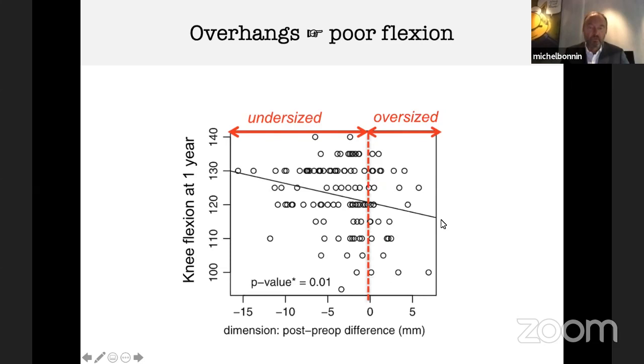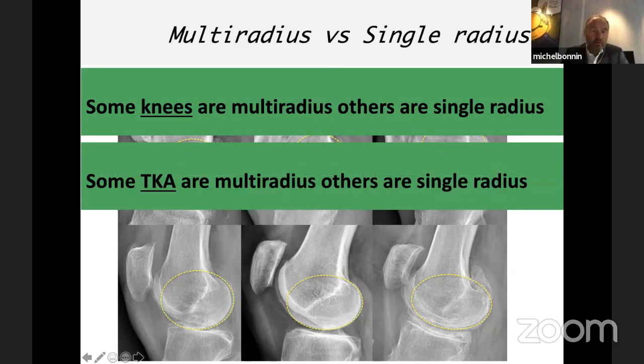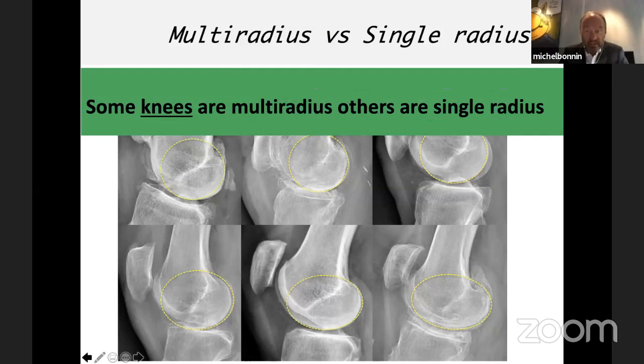Another interesting aspect of the design discussion is the radii of curvature. When I was a resident, I was fascinated by all the discussion by anatomists to know whether the human knee is multi-radius or single radius. And I was fascinated by all this discussion based on anatomic investigation. But the truth is that some knees are multi-radius and some knees are single radius. If you look at these patients that I operated on in one single day, you can see that some are very single radius and some are very multi-radius. So everything exists in nature.